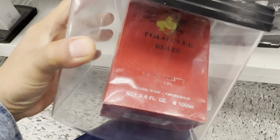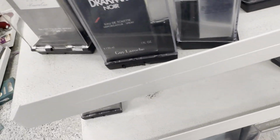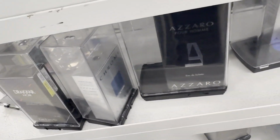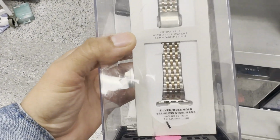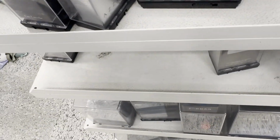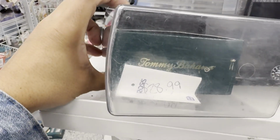We have another Polo Club Blaze by Beverly Hills Club for $14.99. Pretty decent price if it does smell better than CK One Shock. Let's see what else we have. An Apple Watch band for $7.99. Some more Tommy Bahama, $28.99 though. I don't know.